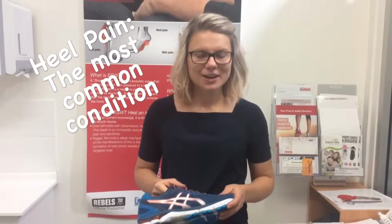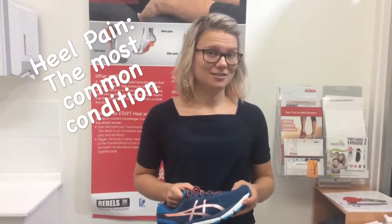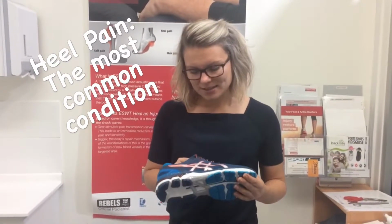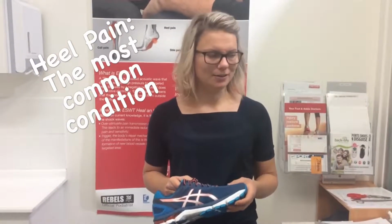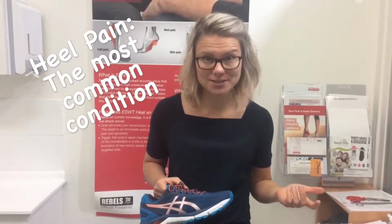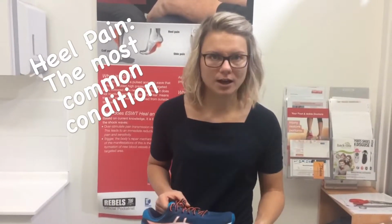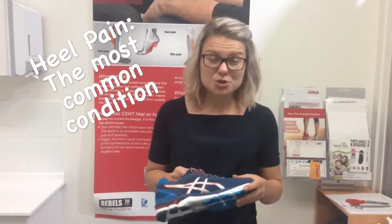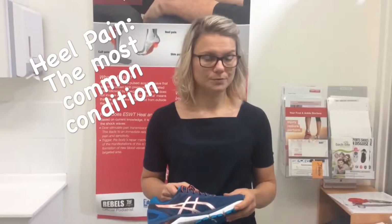Heel pain will probably be the most common condition that a podiatrist sees in a podiatry clinic. And there's many different causes that contribute to you getting heel pain. It's usually an overuse condition, like in relation to working on hard concrete surfaces. It can be a sporting condition. It can be due to your footwear, but it can also be due to the structure of your foot or the way your foot sits.